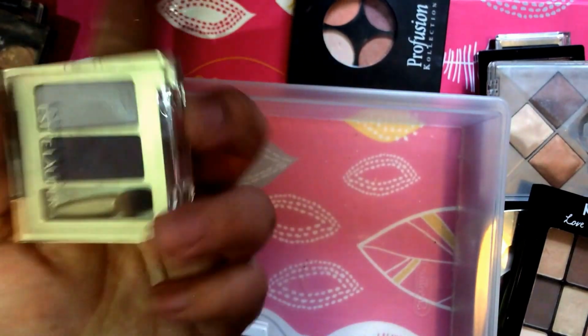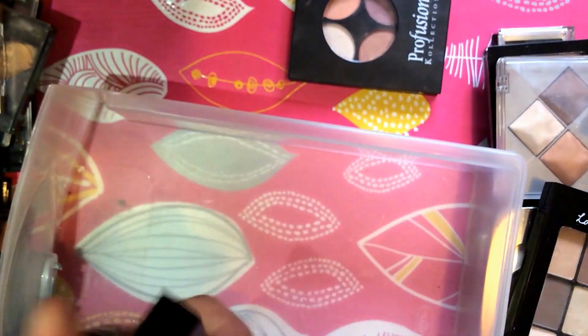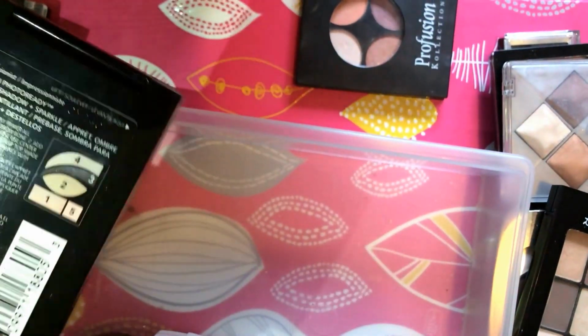This is the Estee Lauder. And these are a dark purple and a light purple wash. This is in 13 Eggplant. I'm going to be decluttering it because I don't even use it. This is the Revlon Photo Ready in 505 Impressionista.